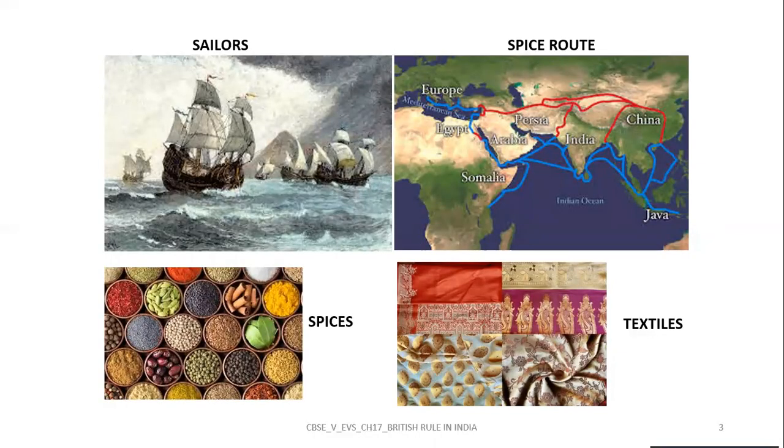In the 17th century, the Dutch, the English, and the French followed the Portuguese to Asia for trade and wealth. The Europeans mostly came in search of spices, textiles, and sugar, along with some other goods. But the most profitable trade was the spice trade.